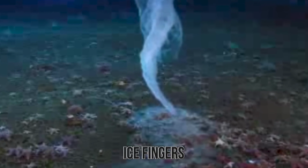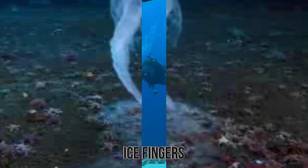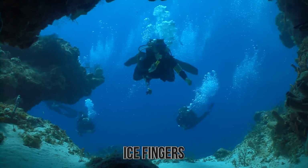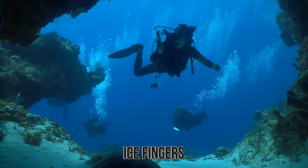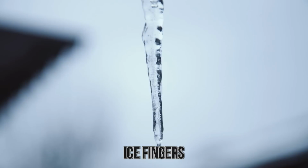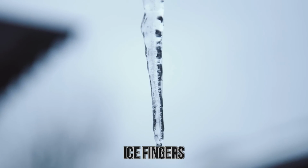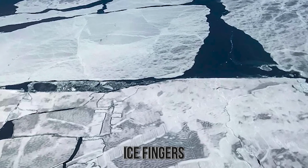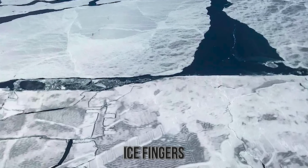The formation of these ice fingers is caused by brine, which is more dense than the waters around it. As it moves down into the water, it gets colder and then freezes, becoming a literal ice statue underneath the water. And as they grow and evolve, they resemble fingers. You wouldn't notice this above the ice caps that they're formed from, but they are there, and they are interesting.